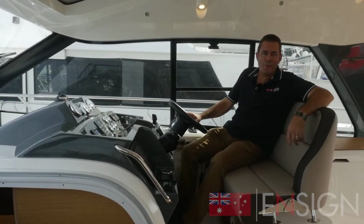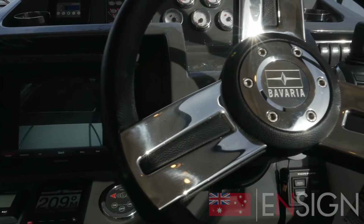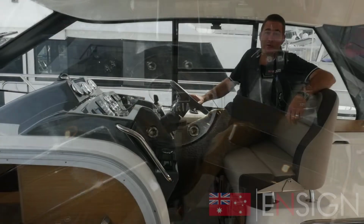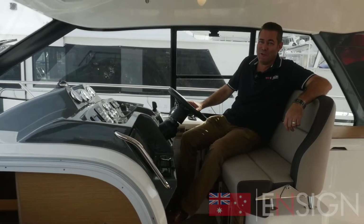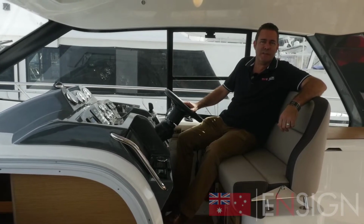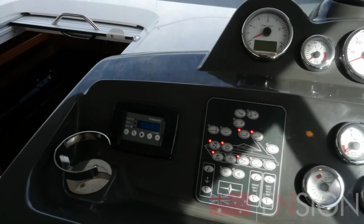Now obviously, we are somewhat biased to this amazing Bavaria product, as we are the Bavaria dealers here in Australia for both powerboats and sailboats. So I may harp on a bit about this product, but we do really love it. As you can see, the finish and quality on these is just fantastic. German engineered, German built, and just fantastic.